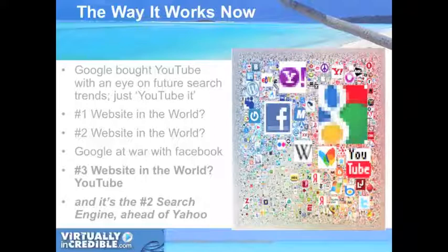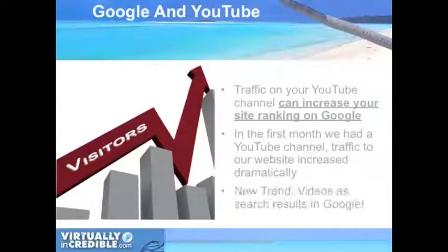And that surprises people, because I know a lot of people are spending time and money getting their sites found on Yahoo and ignoring YouTube. And that's a little eye-opener to some people. So here's something about Google and YouTube. Traffic on your YouTube channel can increase your site's ranking on Google.